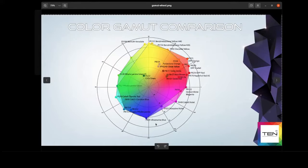Oh, I have to add the line all around the circumference, and it's called a mixing line. If you have 2 arbitrary points somewhere on that whole graph, it's like you have 2 pigments, and then you add a line straight through those 2, and every color on this line you can get by mixing those 2.